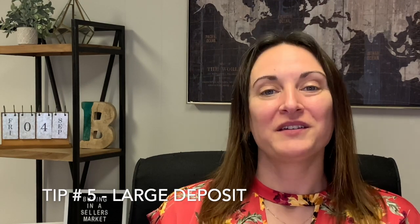Tip number 5, put down a larger deposit. Now in Connecticut, anytime a buyer puts an offer on a home, they are going to give an earnest money deposit to the seller. This is held in escrow until closing, and the earnest money deposit is generally about 1% of the purchase price. Think of it as a good faith offer, saying, "Yes, I love your home and I'm going to buy it. Here's some money up front so you know I'm serious." In a seller's market, putting down a larger deposit is going to show the seller just how serious you are. It might help you get the edge over the other buyers too.